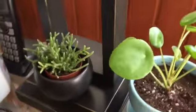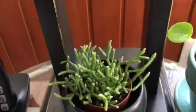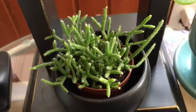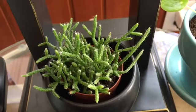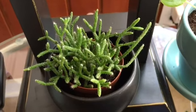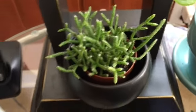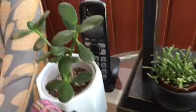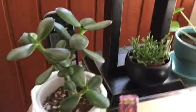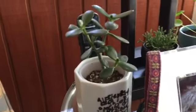And over here I have my new Rhipsalis pilocarpa, and that's called the mistletoe cactus, and I just really get a kick out of that one. It's got a fun form to it. And then I have a little jade plant here. And I really like the way this jade plant looks in this pot. I think it looks really cool.